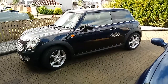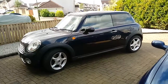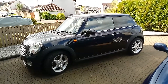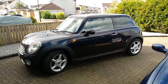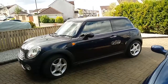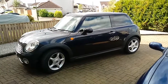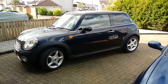The Prince-engined Minis, the early ones, 07 to I think 09, to be honest, are to be avoided. But we got this one because it drove fine on the test drive, and it's in really good condition. Seems to have been quite well looked after, and it was cheap as well. I think it was the cheapest R56 that was on the market at the time. So just take care when you're buying one of these Prince-engined R56s. Better to go for a post 2010 one, but it does drive and handle extremely well.